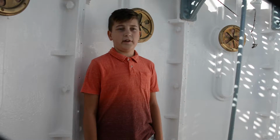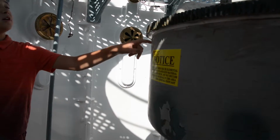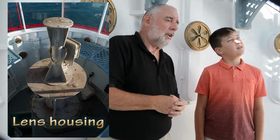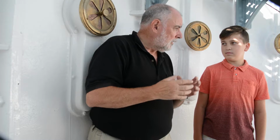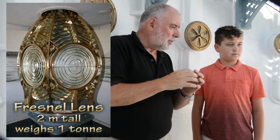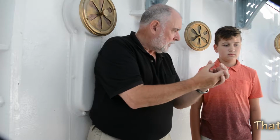Here we're at the top of the lighthouse. Right here is where the light used to be. Yeah, so as you said, Jack, this is where the light used to be, up on top of this housing here. And originally, the light was called a Fresnel lens. It's a French name named after its inventor, Mr. Fresnel. It was called a Fresnel lens, and it was made up of hundreds of little prisms. And those prisms focused the light.